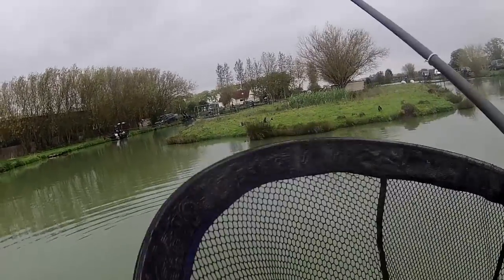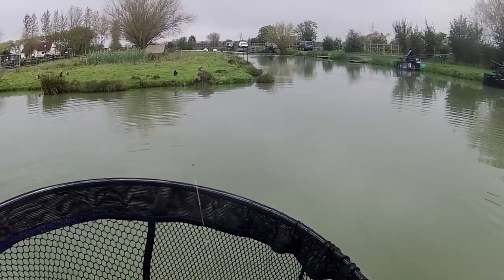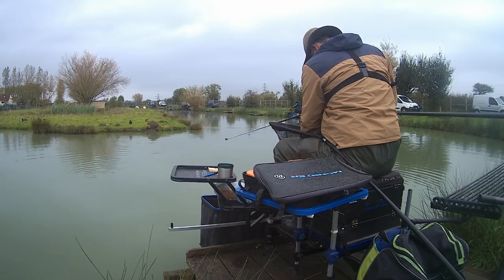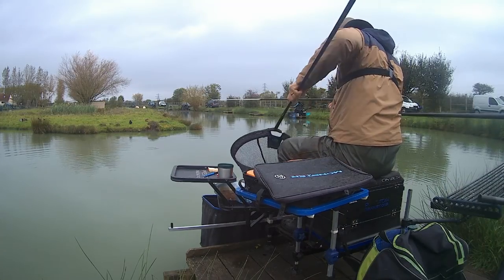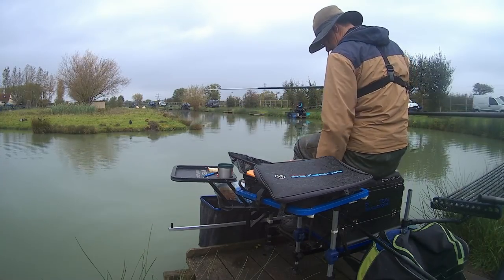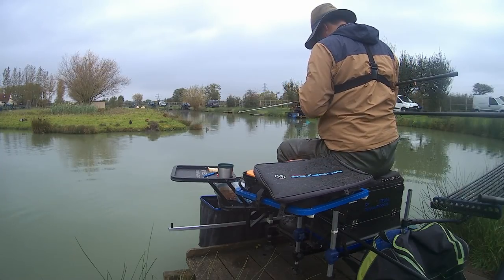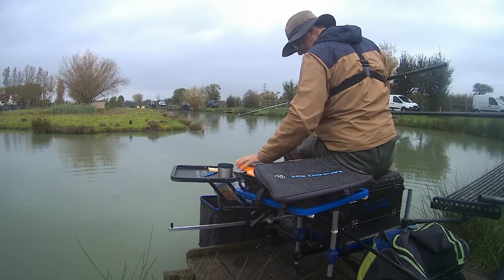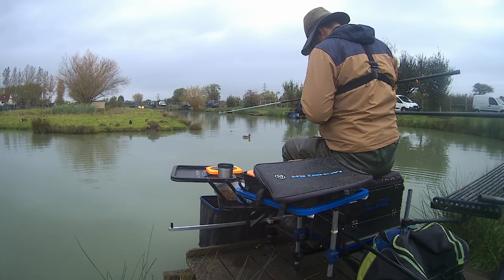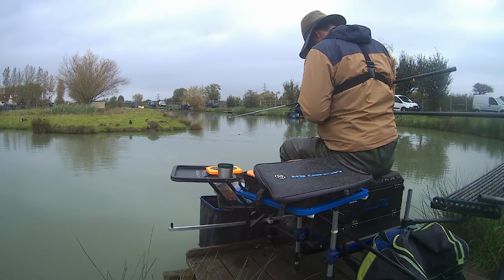So I say they're not loads of these, but they're an alright stamp. Take him, he goes in with the carpies. There we are, that's the best fish I've had all day. Probably about 1 hour and 10 minutes, 1 hour and 15 minutes. I just have to stop rambling on to you guys.